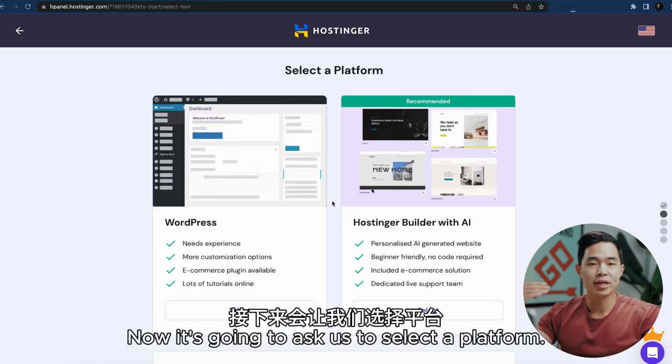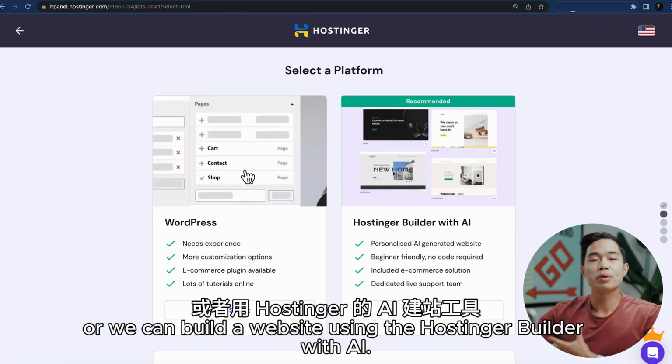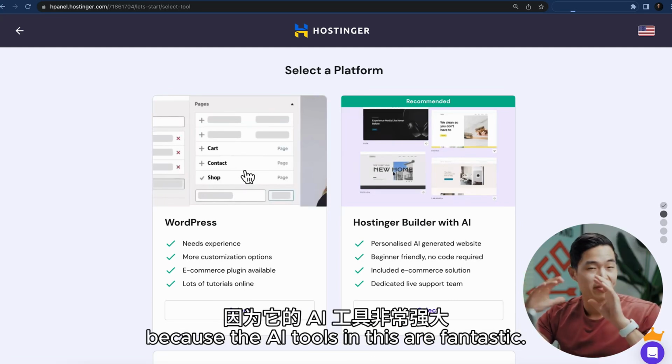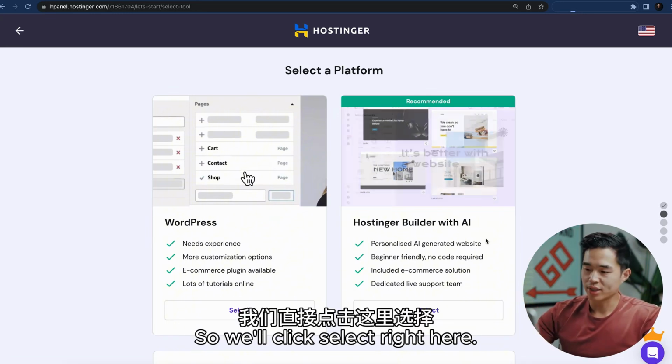Now it's gonna ask us to select a platform. So we can either build a website using WordPress, or we can build a website using the Hostinger builder with AI. This is what I'm gonna show you guys how to use today because the AI tools in this are fantastic. And as you guys will see, it's gonna allow us to build a website in under 1 minute. So we'll click select right here.